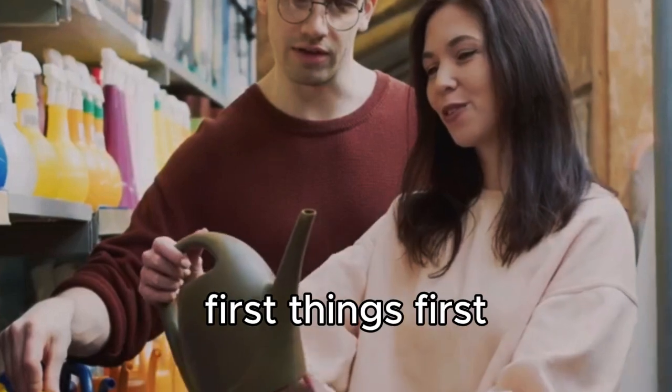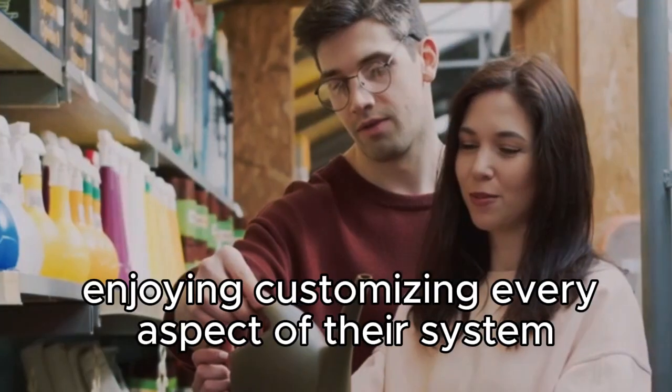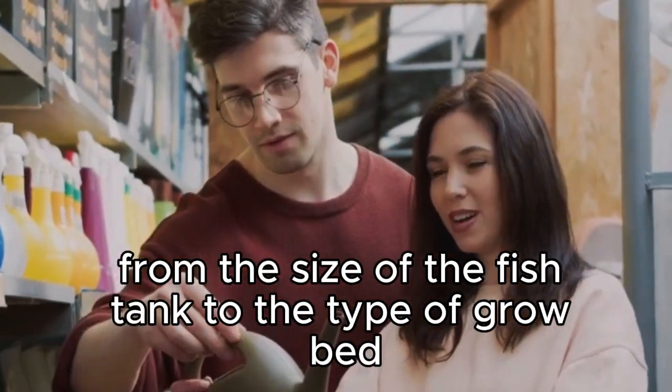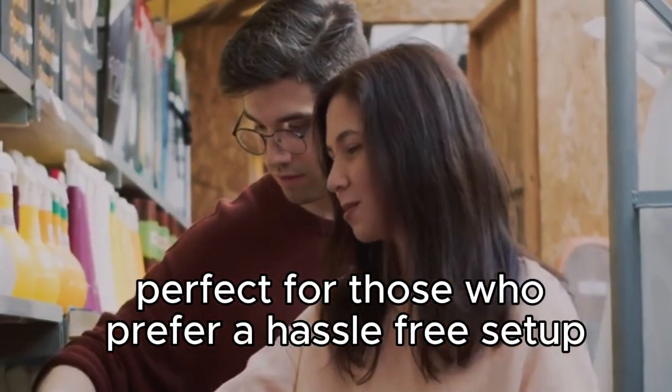Whether you're a seasoned gardener or a complete novice, there's a way for everyone to get involved. First things first, decide if you want to DIY or go for a pre-built kit. DIY enthusiasts will find joy in customizing every aspect of their system, from the size of the fish tank to the type of grow bed. On the other hand, pre-built kits offer convenience and simplicity, perfect for those who prefer a hassle-free setup.